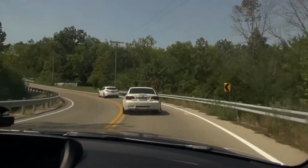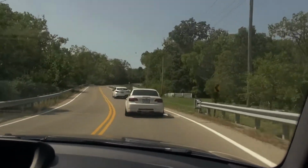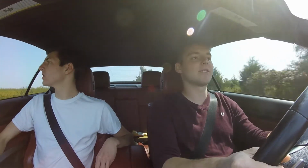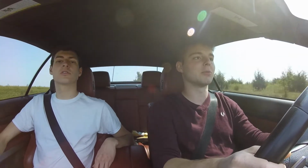Another big thing that I noticed, and it's probably just because this one's naturally aspirated, is that it has a tremendous amount more engine braking than my car does. When you're in first or second gear at around 4,000 RPM, it's very much like driving a street bike, almost, is what my thought was.